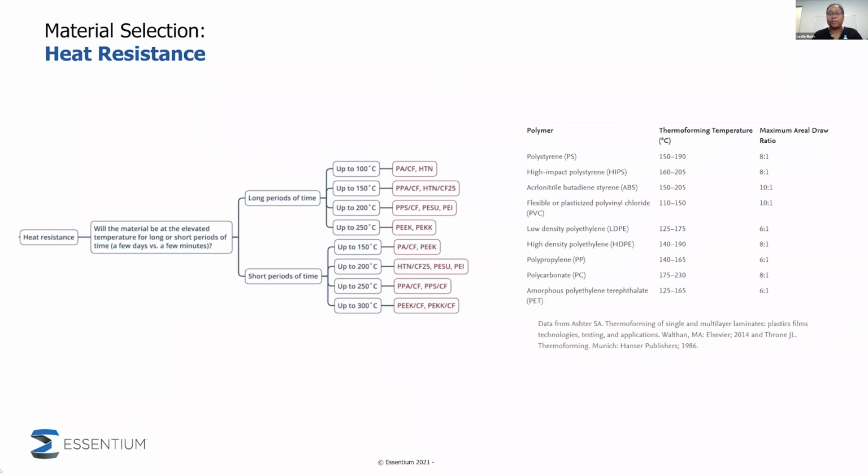So this is definitely an important slide to pay attention to. This is heat resistance. Talking about, okay, will the material be at an elevated temperature for long or short periods of time, a few days versus a few minutes? For thermoforming, we only need heat resistance for, say, up to several minutes at a time in order to thoroughly heat the large substrate. So, based on the short period of time, and also what temperature you're heating your sheet substrate to, you can then select a range of appropriate materials.